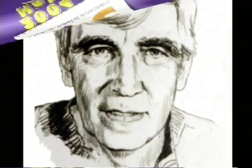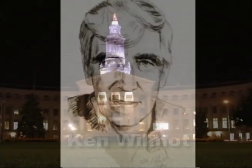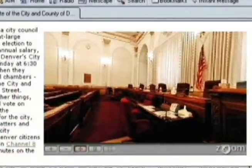One of the most challenging tasks of Ken Wilmot's career was to duplicate a corner closet in a courtroom. Why was this necessary, and what did it have to do with broadcasting?